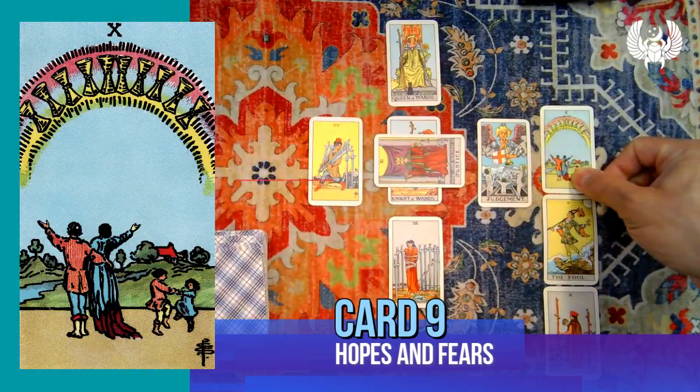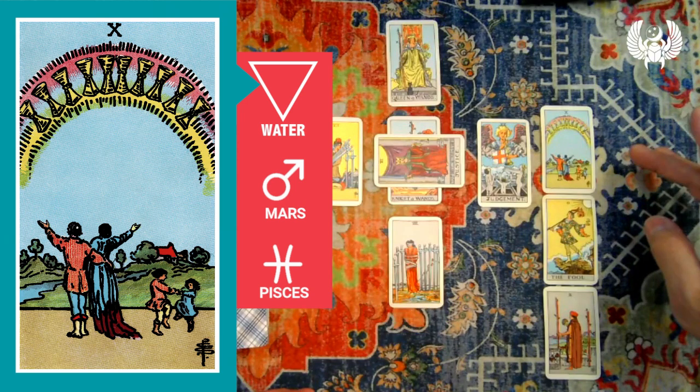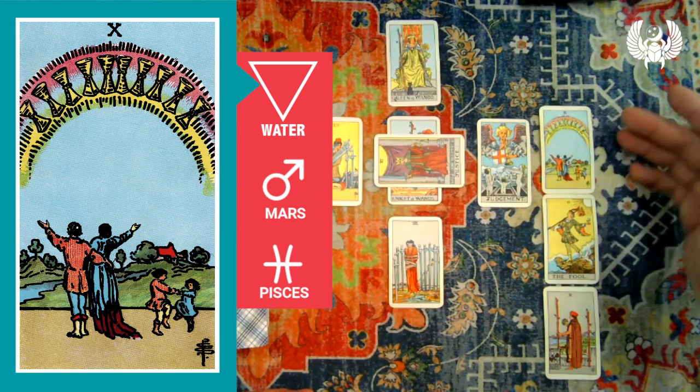And here we have the Ten of Cups. This card is Mars in Pisces. Cups represents water, and Pisces is a water sign as well.